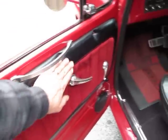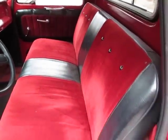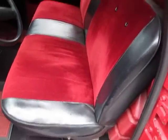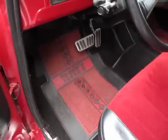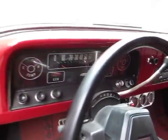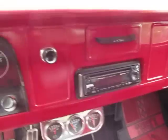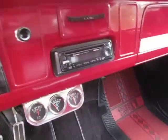You can tell, of course, this is an older style upholstery that somebody would have done back in the 80s or 90s, but it's still in excellent condition. And really, the guy did not put a lot of miles on it after he restored it. He put a new carpet kit in and some floor mats that look good. The dash looks awesome. And of course, it's all original except for the CD player, which does work. And turns right on.